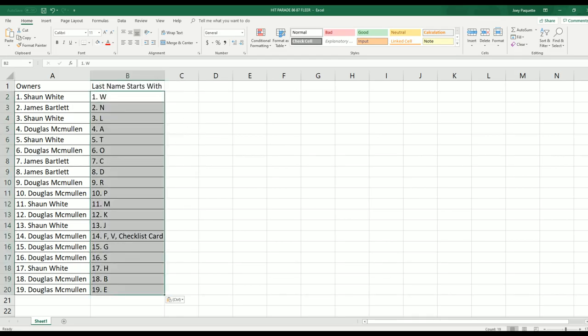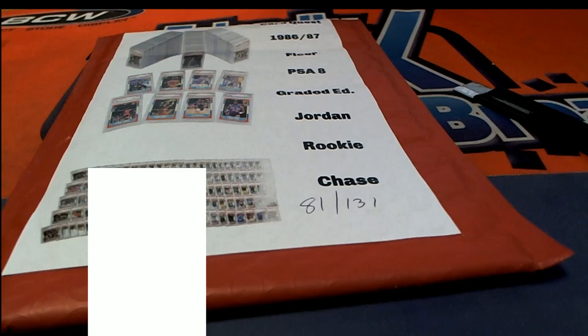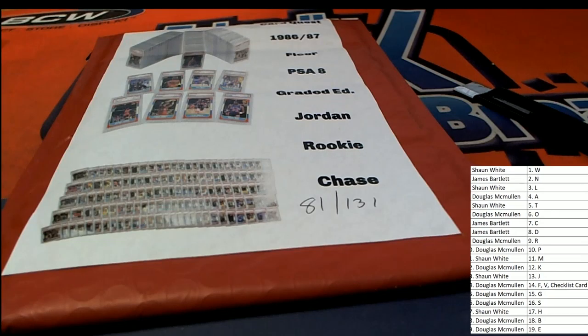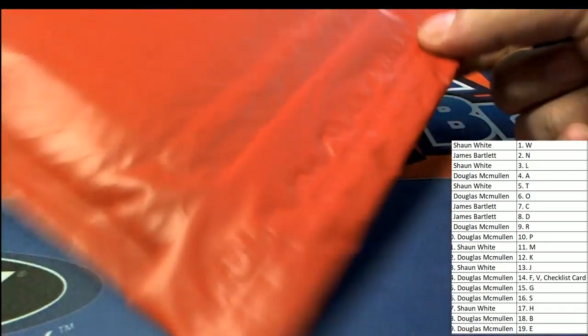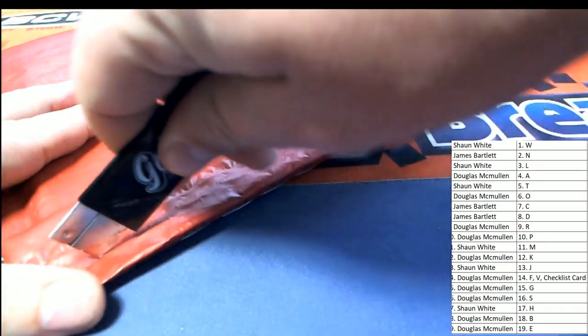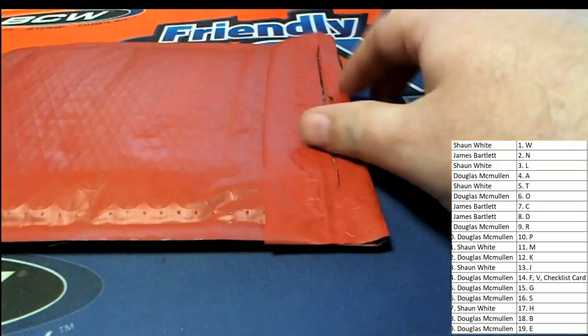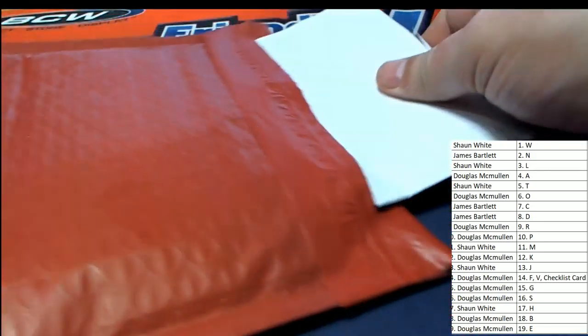All right, so there you have it. Everybody's got their last name letter. Let's see what bounces out of this box break. Let's see if this is a big slam dunk. How corny. Let's see what bounces out of this thing. And we're going to dribble our way in and make a move. And it's going to be a ticket coming out of here.